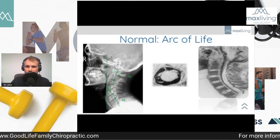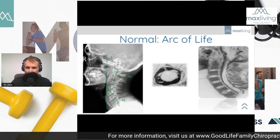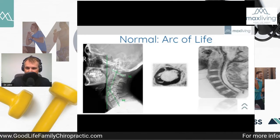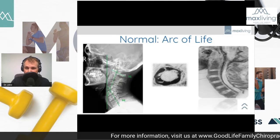A loss of curve by 50% decreases your life expectancy by as much as 20 years. It introduces a pathological tension to the spinal cord that kills the cells on the front side of the spinal cord. And those are very important cells. Those are called anterior horn cells.